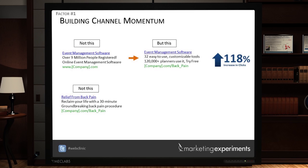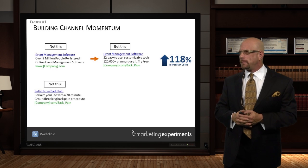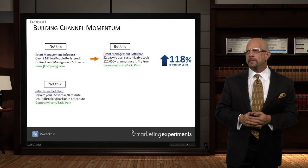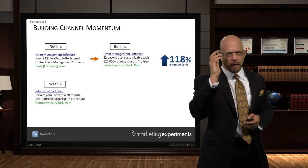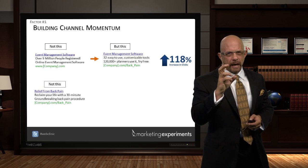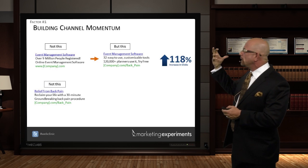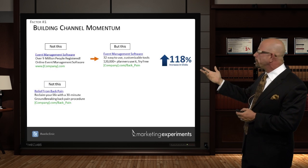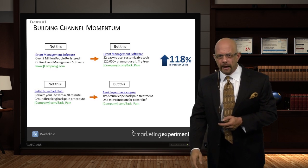Let's look at another. Not this, relief from back pain. And it says something that might really work, but again, it's always about a test. I've said the next statement so many times, I don't know how I could ever keep count of it. But I don't believe in expert marketers. There are no expert marketers. There are only experienced marketers and expert testers. The first ad talks about reclaiming your life. It says there's a 30-minute groundbreaking back pain procedure. That's a nice opportunity, but let's look at the next ad.